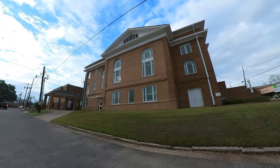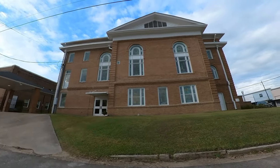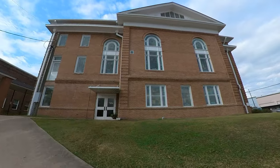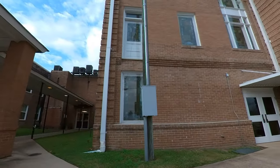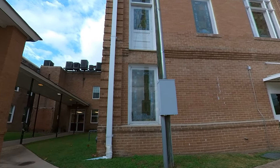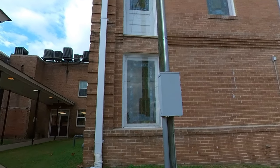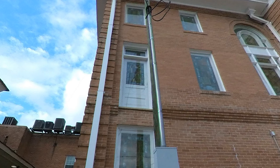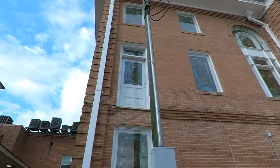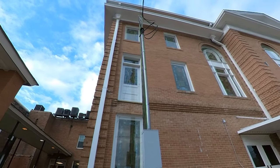Show you guys something. This building, I've never been able to figure this out. So you see that window right there? You see the window above it? The one that kind of looks like a door? Why is there a doorway to nowhere?